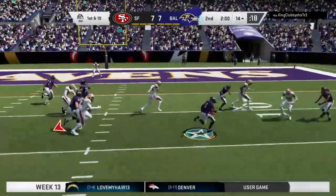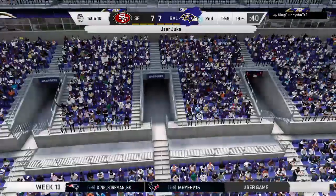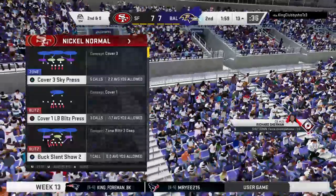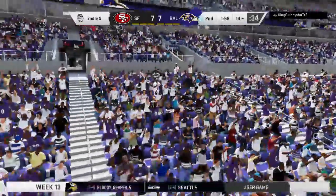Jackson, option right. Jackson hit, and he lost the football. But it looked like a Raven was able to get in there, and they will indeed keep the possession.